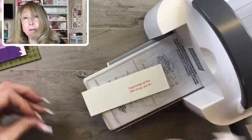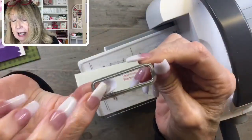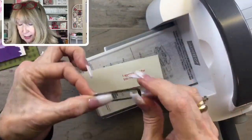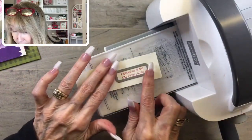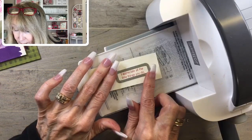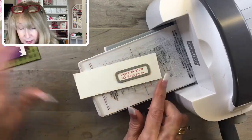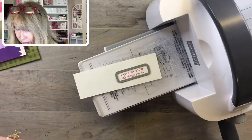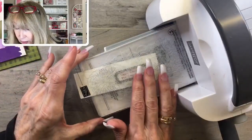The sentiment matches the label die just perfectly, and it's also stitched. It's so small, but it's great. And so I can set it up like this, but I did one where it didn't come out even. But let's give it a try and hope it doesn't move. If it moves, I'll have to do it again and use washi.